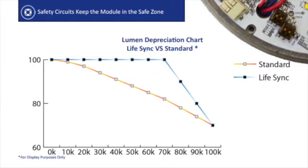The other thing about the LifeSync technology is the Lumen maintenance program, which is built into it. What the Lumen maintenance program does is it monitors the voltages of the LED strings, and over time the LEDs will slowly depreciate. So over the 50 or 60, 70,000 or 100,000 hours, the light will be decreasing over time. This is what our competitors have to deal with. Natural lumen degradation. That's right.